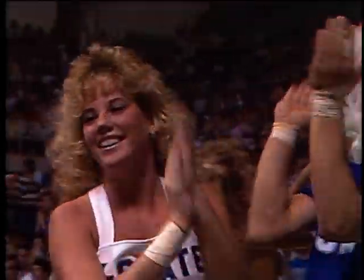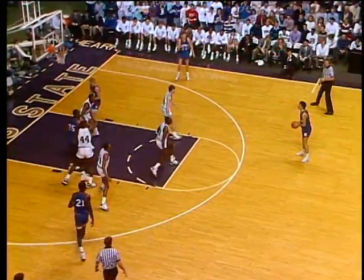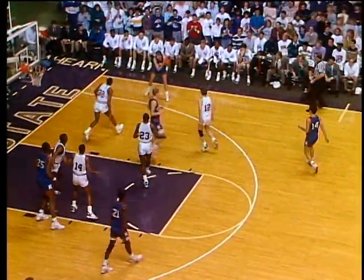Richmond, pull up, pop. Got it. He is so tough to guard, Roger, because he can take it to the hole. He puts it on the floor well, or he can stand and just go straight up from 20 feet. That's his first field goal, 17-16.